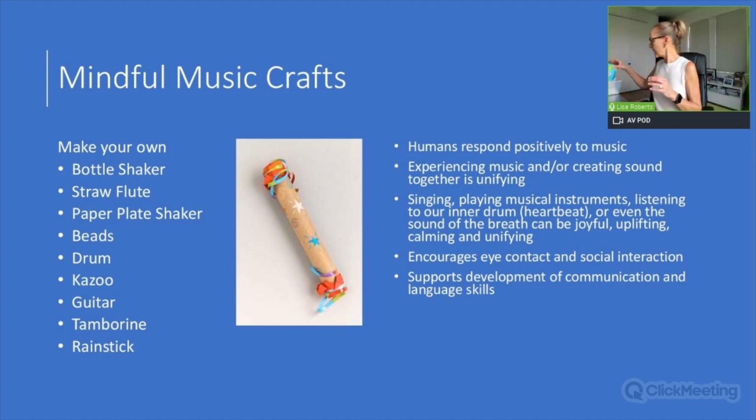And last but not least, I have an old coffee tin. I simply put some stickers on it and covered it in colorful paper. And then I decorated a spoon, just a regular old plastic spoon. I'll put it down on the desk, it might make a better sound here. We have a simple drum.